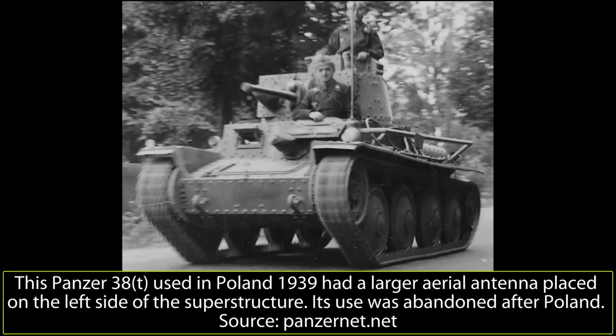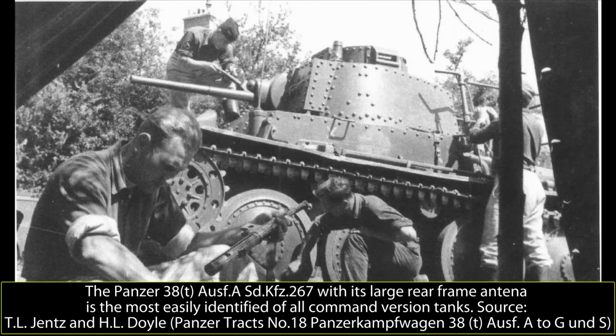These were built in 3 different versions: the SDKFZ 266, 267 and 268. The SDKFZ 266 version was equipped with an Fu-5 and a Fu-2 radio and used a rod-type antenna. The last version, the SDKFZ 268, used the Fu-7 and Fu-5 radio equipment with 2 rod antennas. The SDKFZ 268's main purpose was to communicate with German Air Force units for better cooperation.